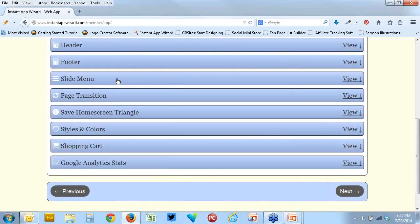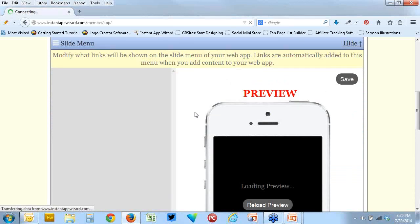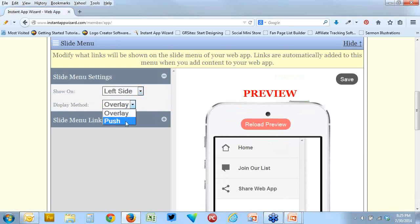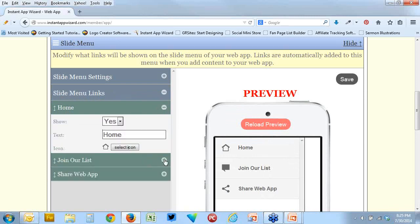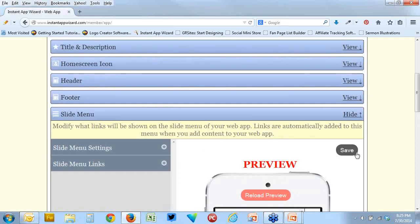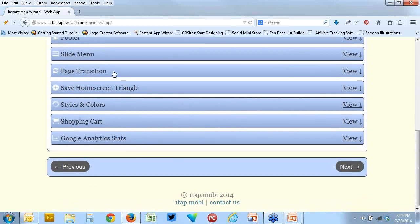Okay? Slide menu. Your slide menu is what you want to set up on it. Do you want it to come in from the right side? Do you want it to come in from the left side? Do you want it to be overlaid? Do you want it to be pushed? All right. Slide menu links. You can put whatever links on here you want. Pretty self-explanatory. Now listen, you've got to save this after all your changes. If you go in and do all that and don't save it, you're probably in a lot of trouble.